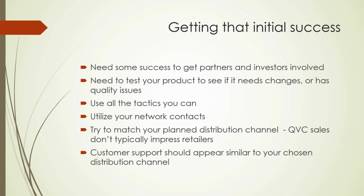You want to try in your beachhead to match what your planned distribution channel is. For example, if you go on QVC and your product sells well on QVC, other retailers aren't going to be that impressed by that, because QVC does demonstrations. They have people pitching your product and they really show how it works. Retailers are interested in how your product looks on the shelves, how people see that product on the shelves, and how they can grasp what the product does, and why it's right for them.